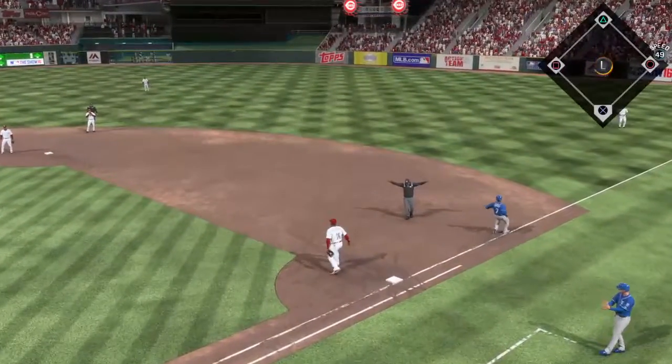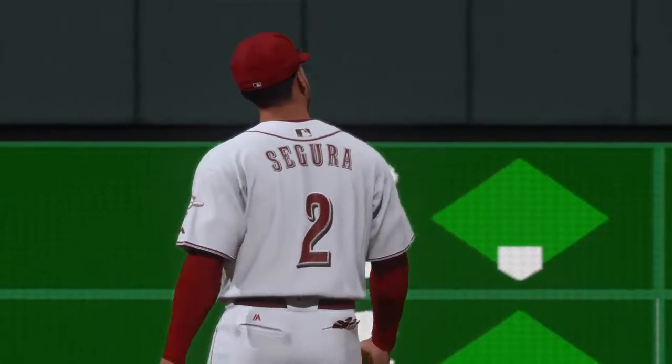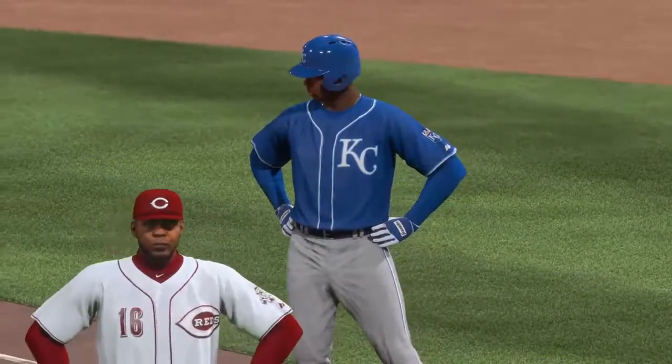And they will not get him at first, as he's able to leg out the throw. Yeah, kind of a high chopper. This is a tough play for a shortstop on the move. Winds up beating it out.